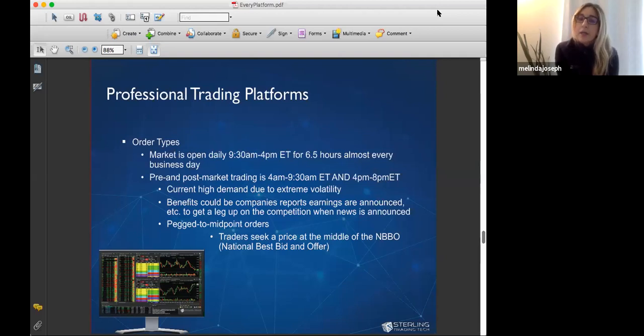We've seen a slight increase in pre and post trading due to the market volatility. Some of the reasons why traders may want to take advantage of pre and post market trading is to get a leg up as the market opens, perhaps if a company has reported earnings, or if there was some type of newsworthy announcement just made. So that's a benefit of being able to do pre and post.